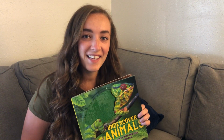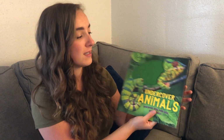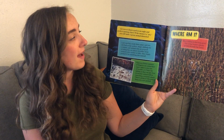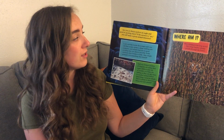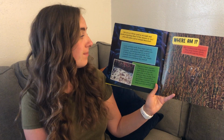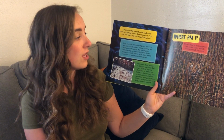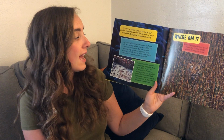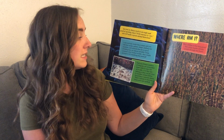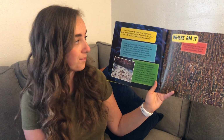Hi first grade! So today we're going to read Undercover Animals, and this is all about camouflage and animals hiding and blending in. Are you as sharp-eyed as an eagle and good at spotting clues? If the answer is yes, you'll make a great animal detective. Look carefully inside these pages and you will find sneaky spiders, shape-shifting sea creatures, and animals that are so good at hiding they are almost invisible. Some creatures don't bother to hide. They simply pretend to be something else.